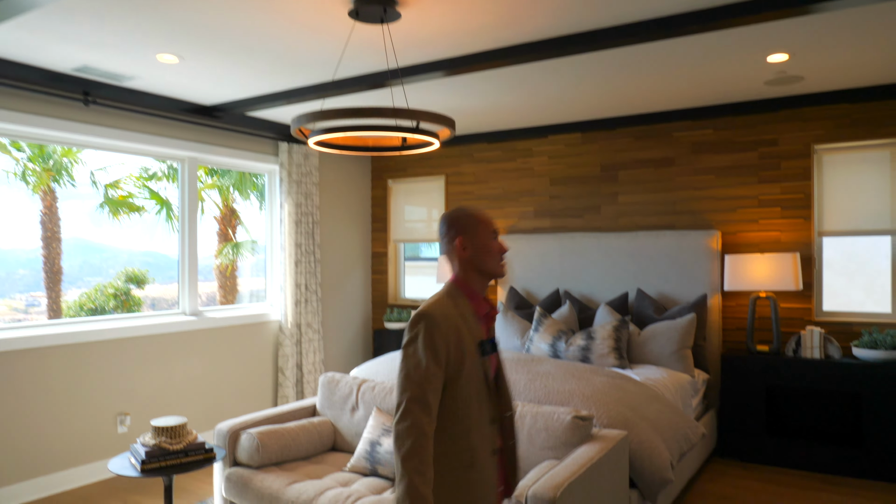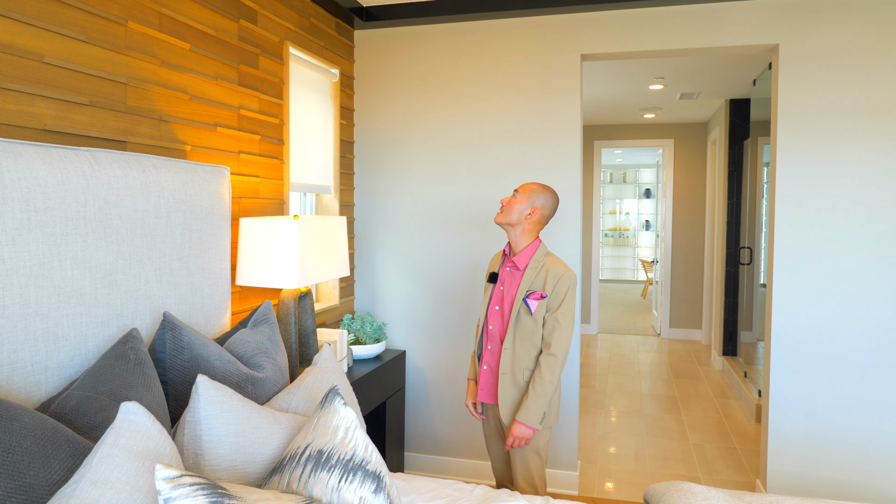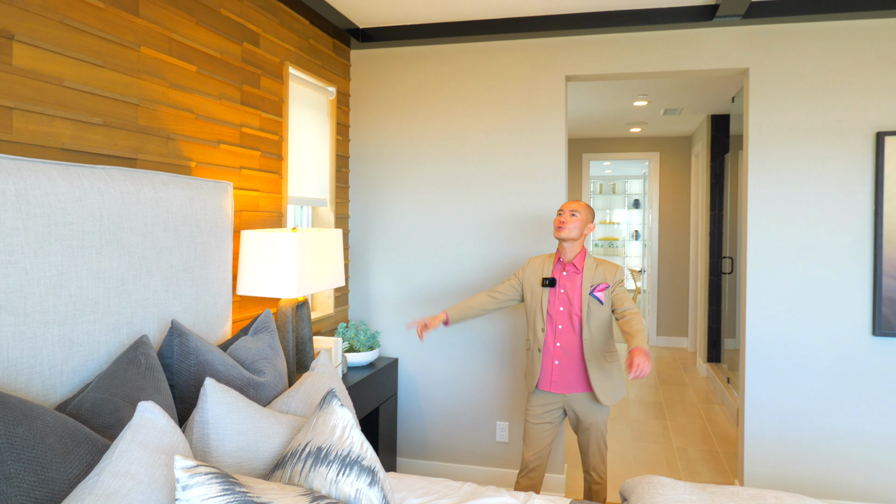We got the same wooden tiles extending into the master bedroom right here. And guys, again, check out this feature wall over here. Miguel, just show them this feature wall up close real quick. Check it out. You guys like that? Just notice the attention to detail, right? Look at this.